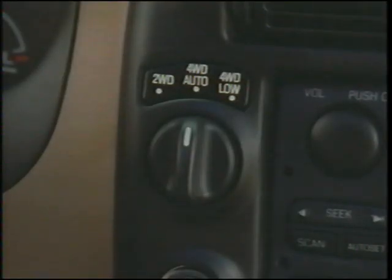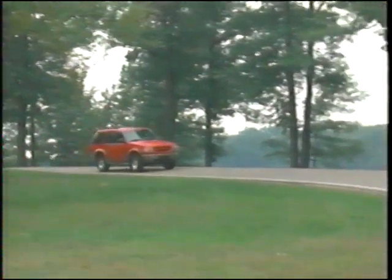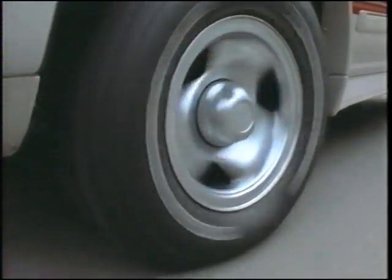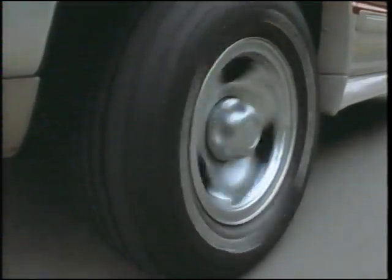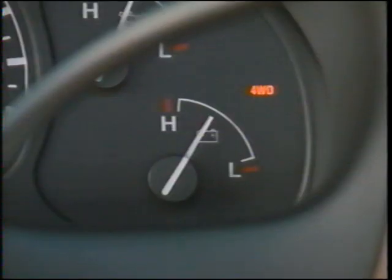The two-wheel drive mode only sends power to the rear axle. It might be selected when the need for increased traction is not anticipated over an extended period of time, like a cross-country trip on dry interstate pavement. To shift from two-wheel drive to four-wheel drive auto, or back again, just rotate the Control Trac switch at the instrument panel. A four-wheel drive light will tell you when the system is activated. You can make your shift from two-wheel drive into four-wheel drive auto at any time, no matter if the vehicle is moving or not.